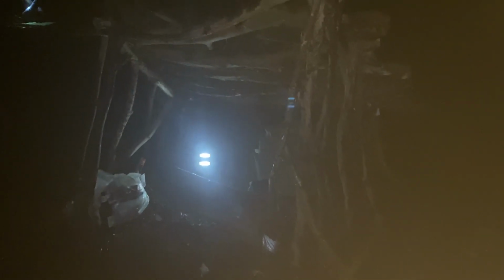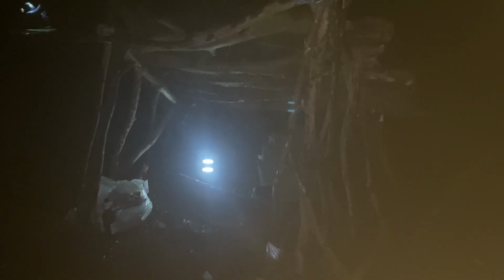So the rain's proper coming down, guys. As you can see, look. I'm just about to head to bed. The fire's burning down. There's the shelter. It's lasted its purpose for what I needed it for tonight. I'm going to sit down in there for a bit and then I'm just going to go to bed. So that concludes another evening. Ready for the morning. This will be the last entry for tonight's video.